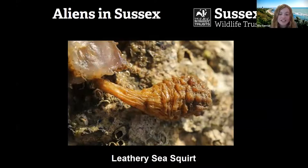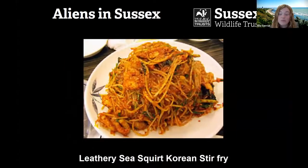And this is a leathery sea squirt. It's also an invasive from the Pacific. It's a fouling pest on ship hulls and oyster beds. Apparently, they actually eat it in Korea. I mean, that's quite a pixelated picture, apologies. But even so, I don't think it looks particularly appetizing. I don't think anyone will ever persuade me to try a leathery sea squirt stir fry, but maybe it's nice, who knows.